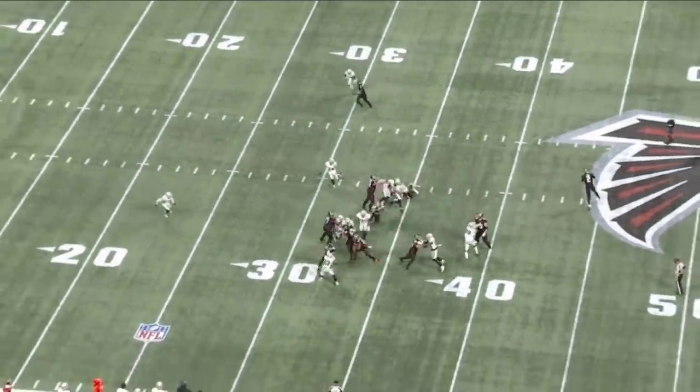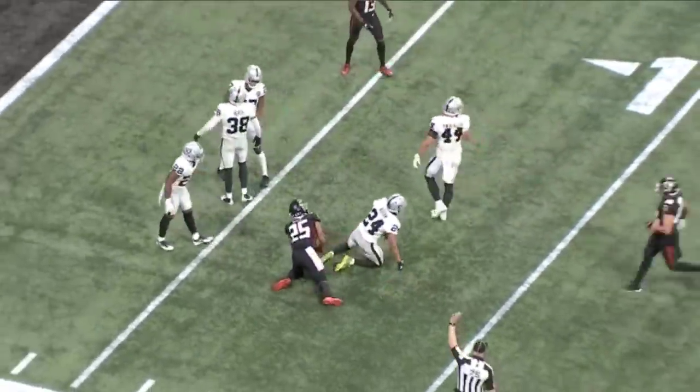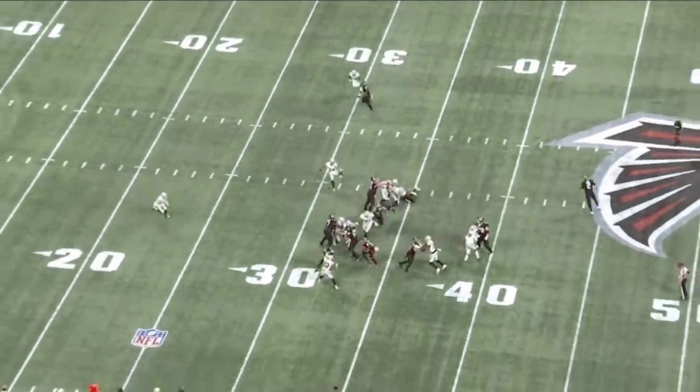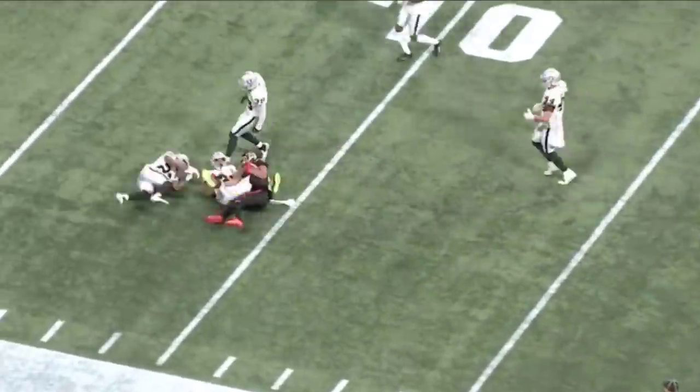Now he's so small, watch how he's able to squeeze outside. Man, this man tried to take his arm off, huh? Where the Mississippi love at, Abram? Come on now. But out of this formation here, you'll see a patient runner.